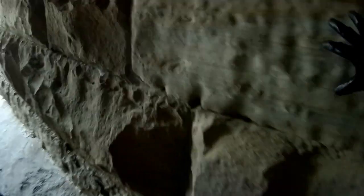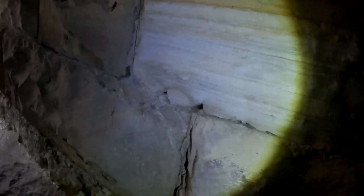And also, over here, right here in this sandstone boulder, you can see the original bedding. See those lines in the boulder? Those are the actual layers of sand when the rock was originally laid down. There's some over here too.